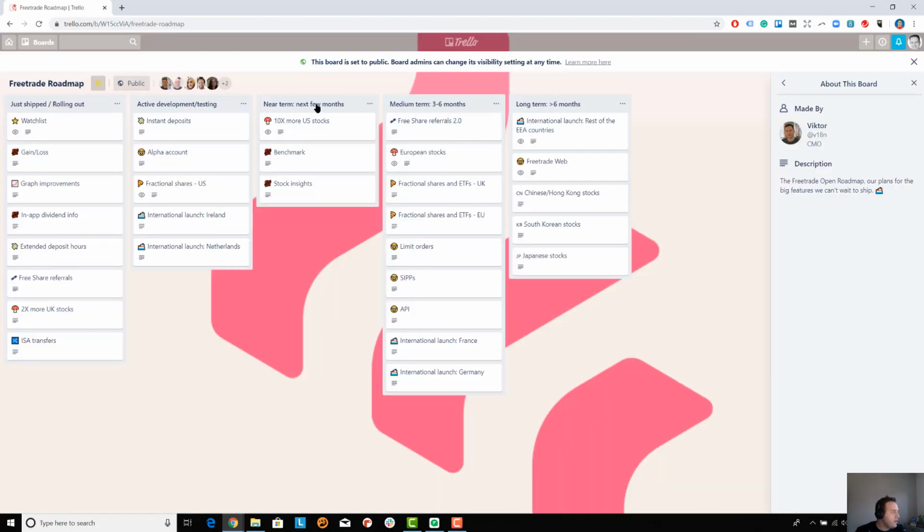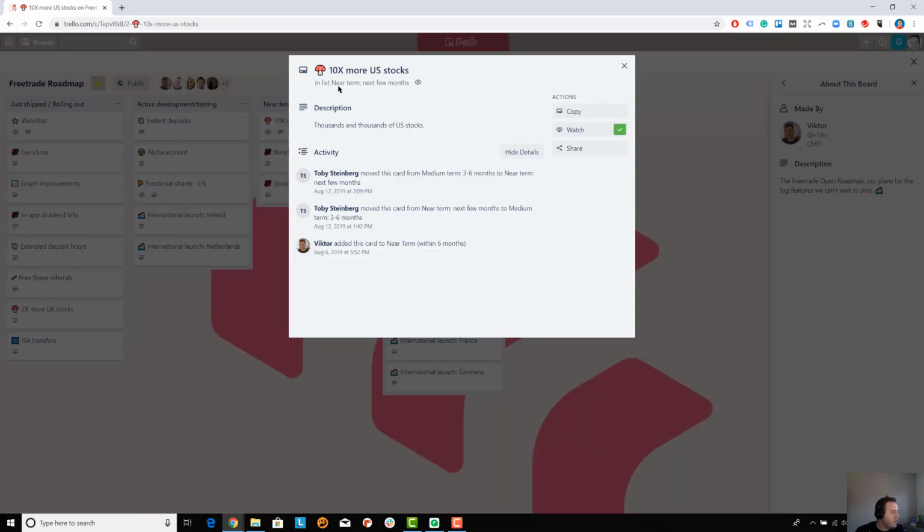Skipping ahead. In the next few months, they're going to increase the amount of US stocks available by 10 times. Brilliant. I'm looking forward to that. There are a few that I've put on my wish list, which I've been quite vocal about. So, super. Benchmarking. On the app, you'll be able to see your personal gain or loss measured against the market as a whole. So you'll have clarity. That's great. You want to know how well you're doing against others.